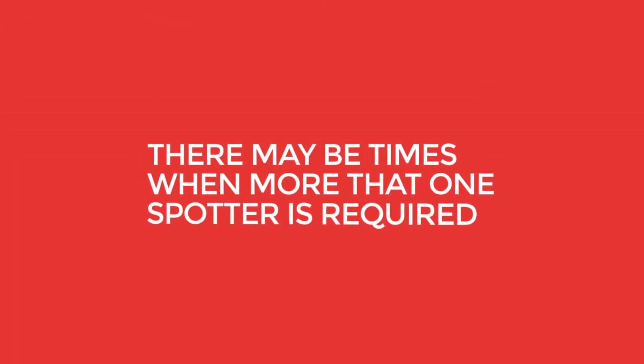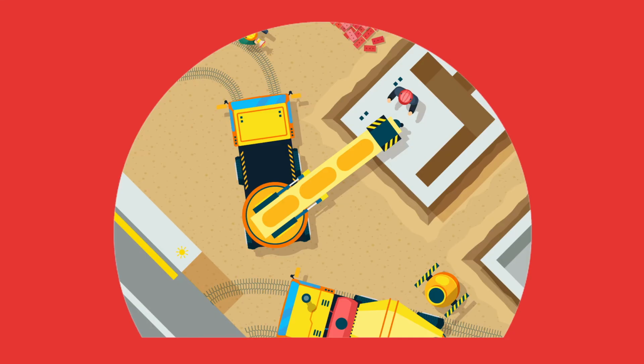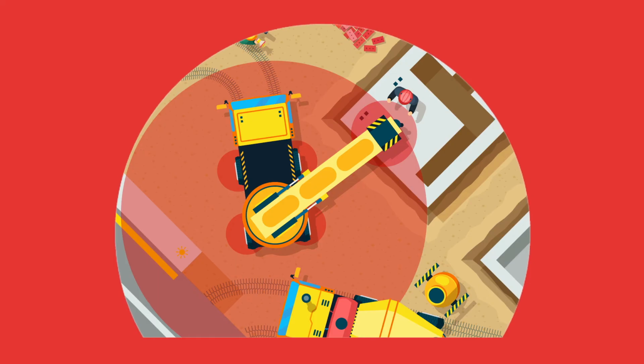There may be times when more than one spotter is required. For example, if an aerial lift needs to drive forward and swing the basket, then the basket, the wheels, and the swing radius all need to be monitored.